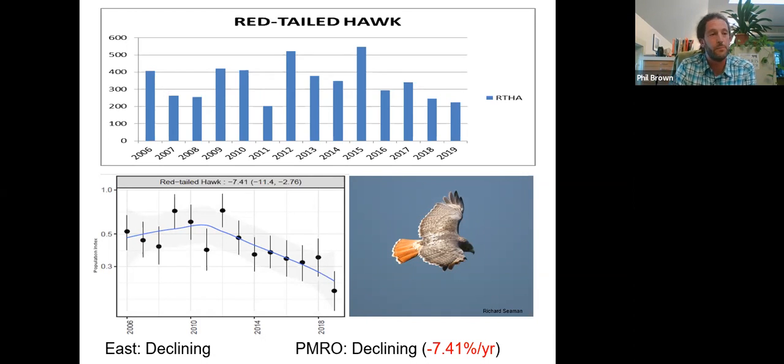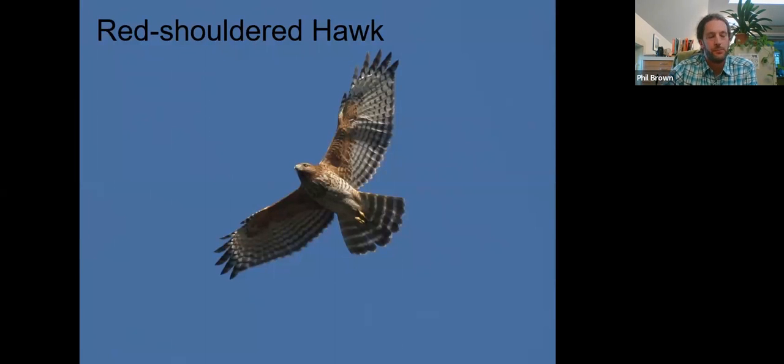So that's been one big takeaway, and a lot of sites are corroborating that. There have been several studies, especially pairing it with data from Christmas bird counts, showing that, yes, indeed, red-tailed hawks are wintering further north than they used to. So just quickly touching on some of these little tidbits, to make sure I get through all of this.